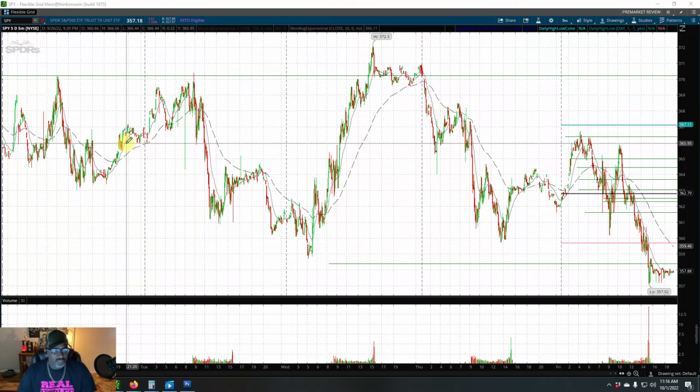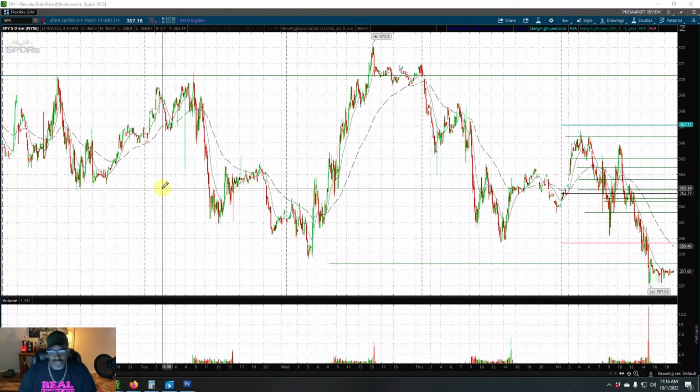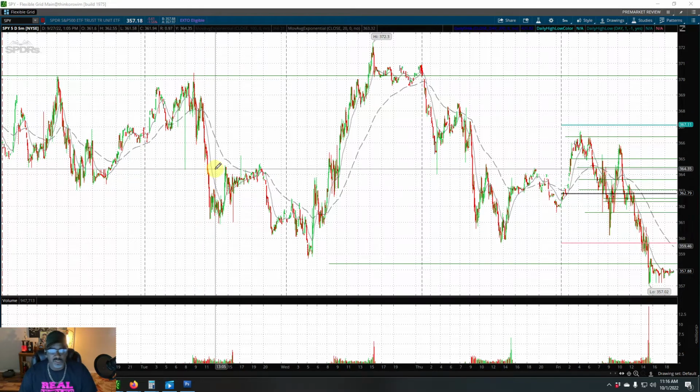When you are looking at stocks, they always say start at the higher time frame and work your way down to the smaller time frame. But I'm gonna do this one backwards, and I'm gonna start at the smaller and work our way to the larger time frame.